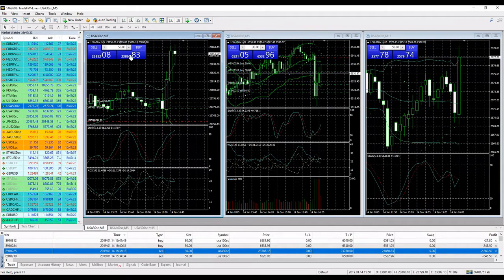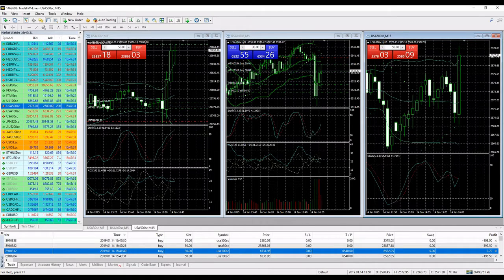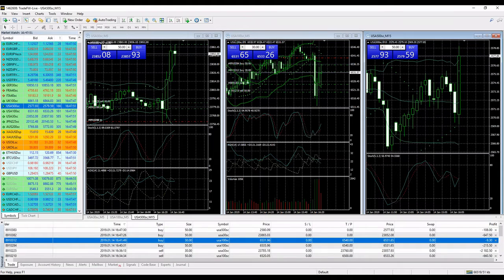Guys, I'm buying again USA 100, USA 30. I just bought USA 30 and I'm buying S&P 500 as well. Just bought S&P 500, just bought Dow Jones. So I have positions open on S&P 500, on Dow Jones, and on Nasdaq. So 3 indices of the US market, I am long on them.